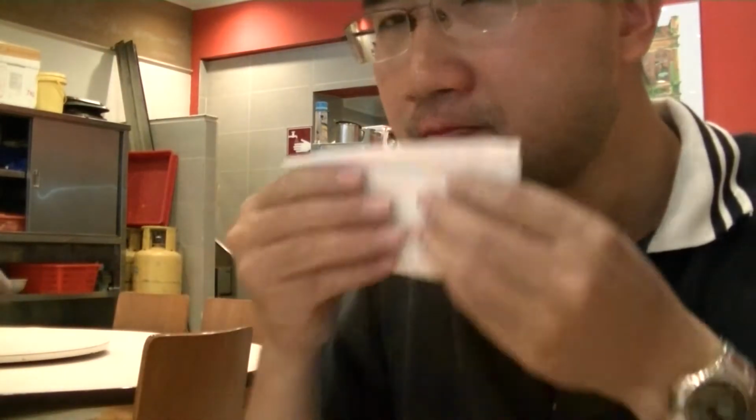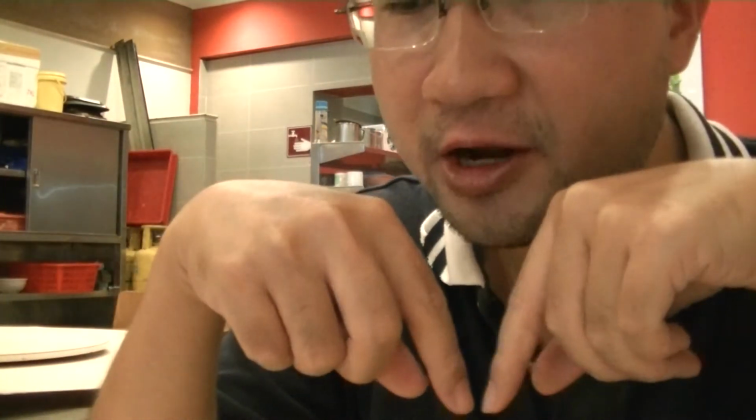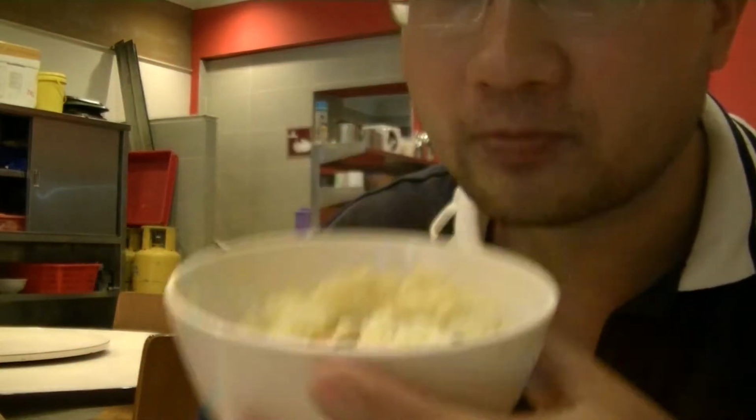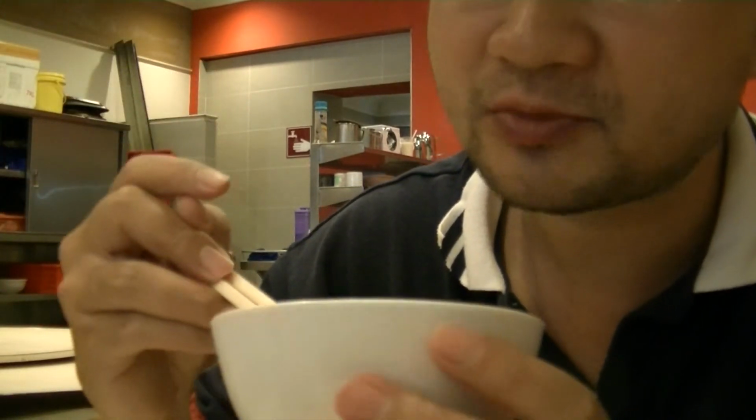The components of this Hainanese chicken rice are separated from each other, though it's also coming in one plate. Because the rice is good by itself, you don't need to add any sauce into the rice. The rice is perfectly fine by itself. In other places, the rice is not so tasty, but this one is tasty, very tasty.